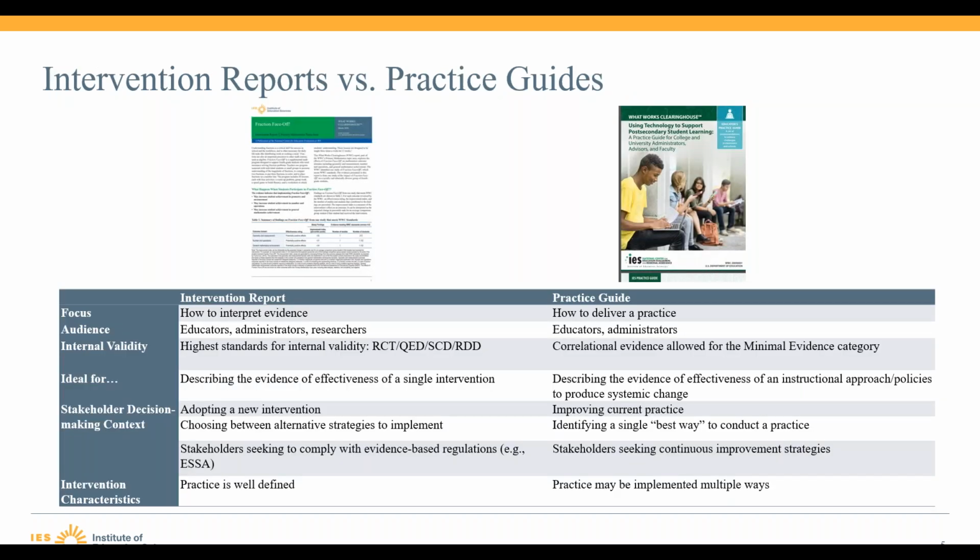So this slide shows the core differences between intervention reports and practice guides. First, these two products have a very different focus. Intervention reports focus in on interpreting the evidence underlying the intervention, while practice guides focus in on how to deliver evidence-based practice.